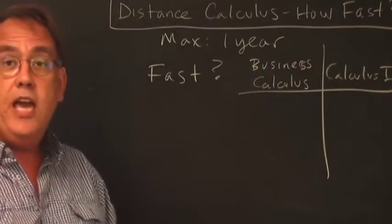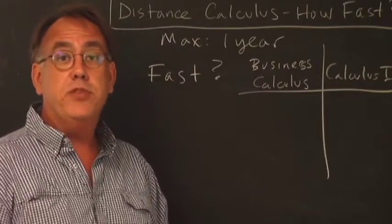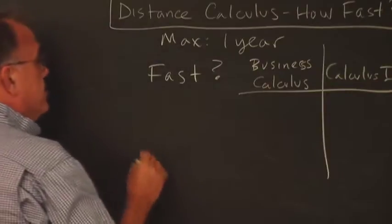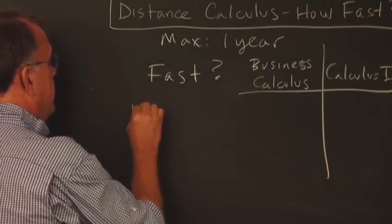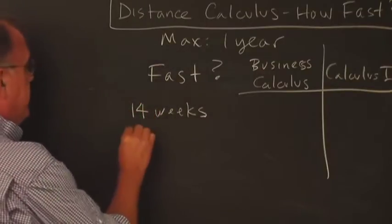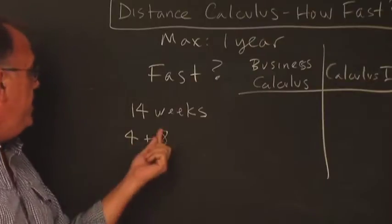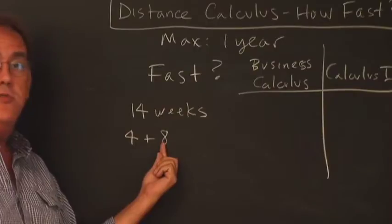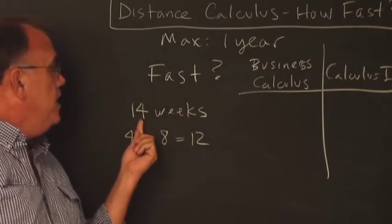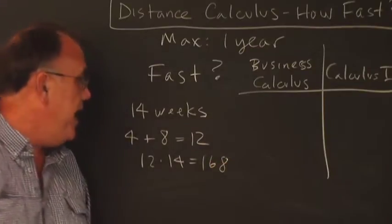Now, let's talk about business calculus straight off the bat. There are a number of world's records for how fast students have completed the business calculus course. I do want to talk about the number of hours in each of these courses. The number of hours is based upon what's called a Carnegie semester. So that's 14 weeks. And then if it's a 4-unit class, it's expected that you will have 4 plus 8, so 4 lecture hours, and then it's expected that for each lecture hour you'll have 2 hours of homework outside of lecture, so that's 4 plus 8, which equals 12 hours per week in the course for 14 weeks. So that's 12 times 14, which equals 168 hours.